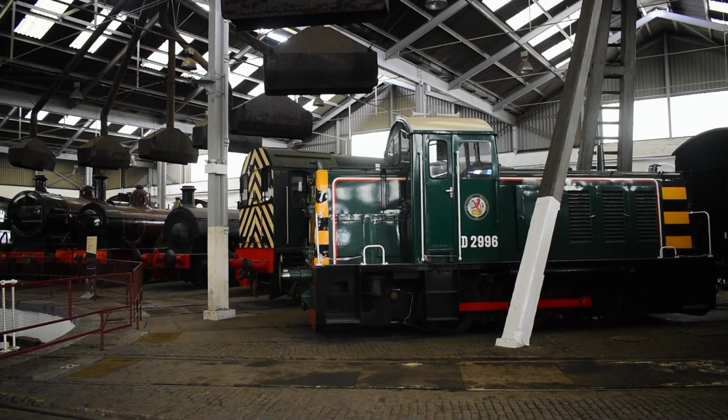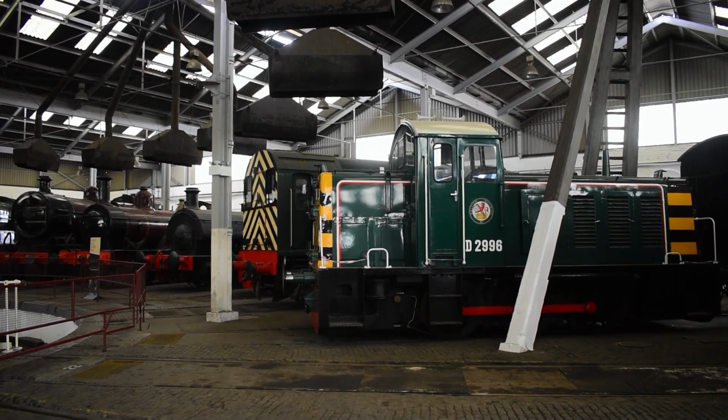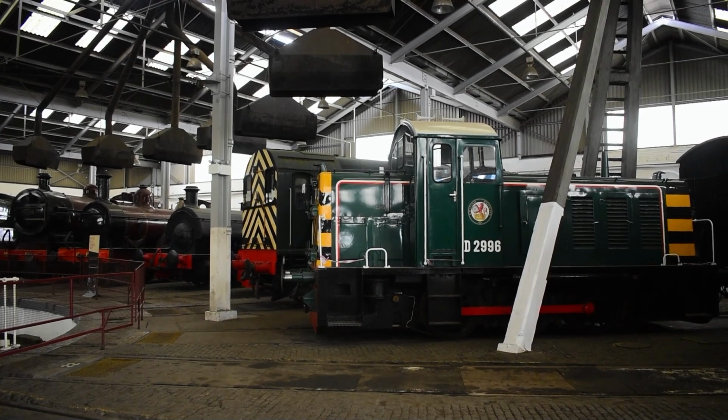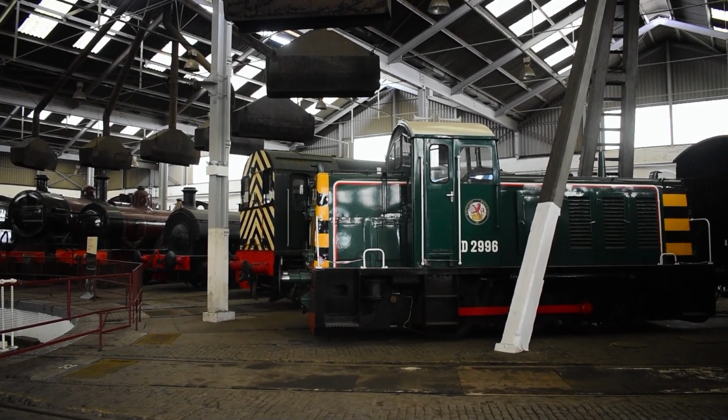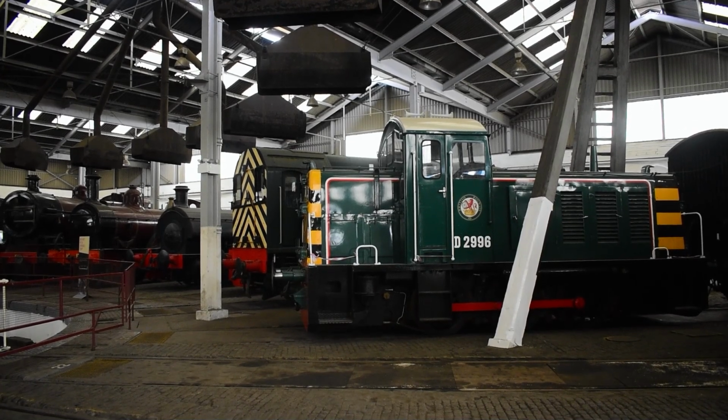The roundhouse was built by the Midland Railway in 1870, and remained in regular use right up until its closure in 1991. Fortunately, it was preserved and reopened as a heritage site in 1998.